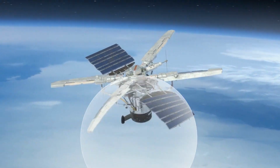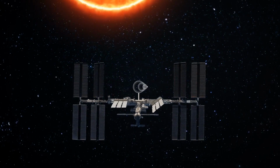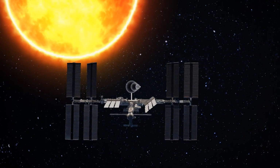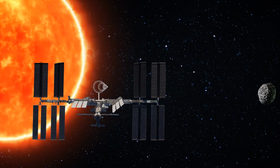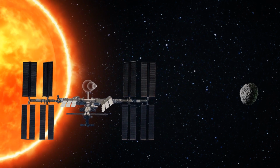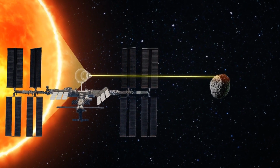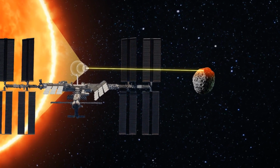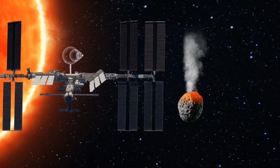Or we could build a space station, like the ISS. It would be equipped with a bunch of huge magnifying lenses. We would send the station closer to the Sun and start looking for potentially hazardous asteroids. Then, we'd point all the lenses so that the Sun's rays would focus on the giant rock. The heat would begin to vaporize the matter from the asteroid's surface. That's where physics would come into play again. The matter would evaporate upward, and the asteroid would move downward.